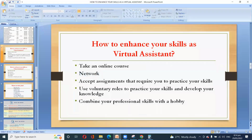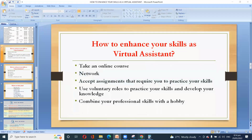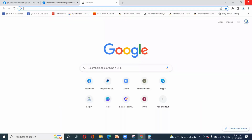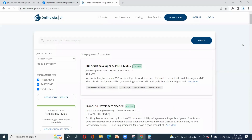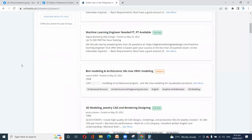So next, accept assignments that require you to practice your skills. So say for instance, you are really curious about online work. So you go to onlinejobs.ph and then you sign up here and then you apply for a job. So for example, na-accept ka and then you are not so familiar with that task, but the client accepted you because maybe nakita niya na fit ka doon sa trabaho. But for you, feeling mo, hindi ka fit. Yan. Don't refuse that because in that way, you'll improve.